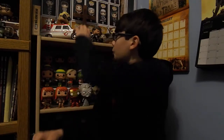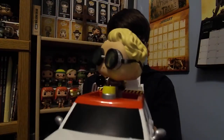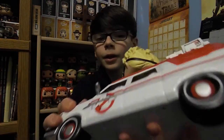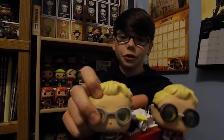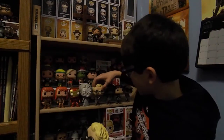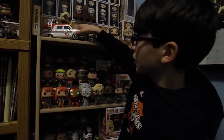So first up for the new pickups, guys, we have the Ecto-1 with Julian Holtzman. It's really cool, really detailed. I love the Ghostbusters symbol right there. And also, I like how they did change up the Funko Pop a little bit, because it's not too much, but she's in the same pose and everything, but she has different colored goggles on, if you guys can see that. So that's really cool, I think, that you're not just buying the exact same pop with a vehicle, but it's really detailed. I personally am really enjoying it.